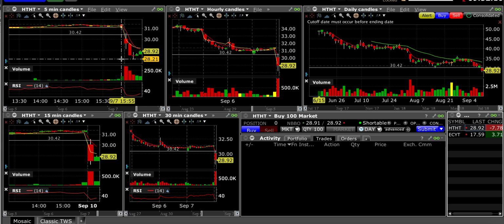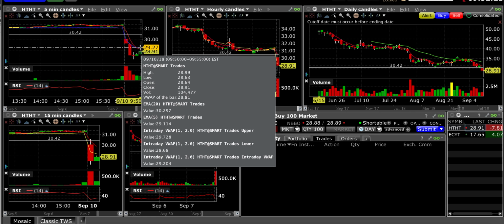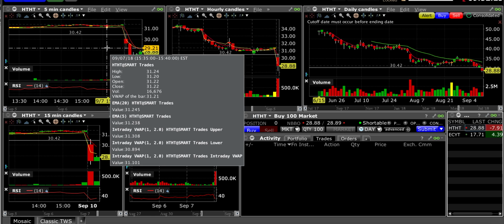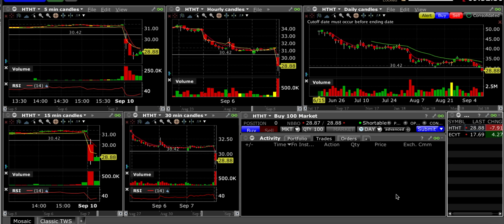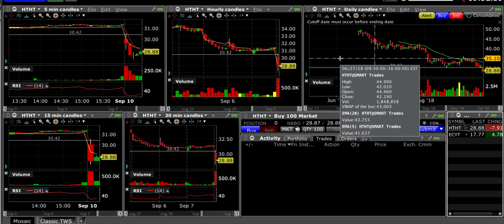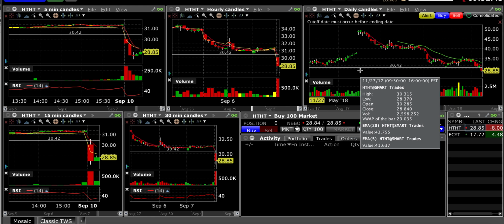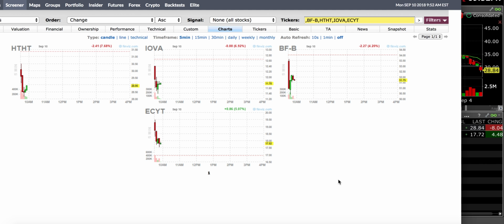Nice drop from 30.50 all the way to 28, so a $1.50 drop. Looking for a pullback somewhere around this $29 level, see if we can come up and probably then take a short, right? Last time it can go down. The high and low over here is 37.29, 33.30, so about a $4 drop, right? So intraday it does move quite a bit. So let's see if today is the day when it can make a bigger move.